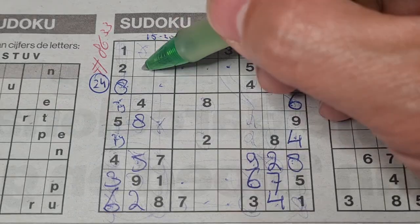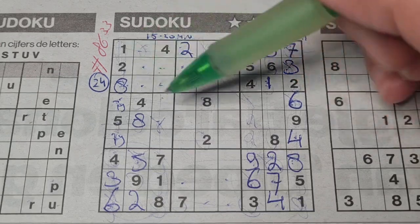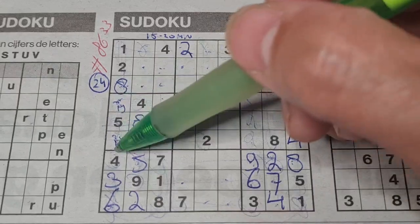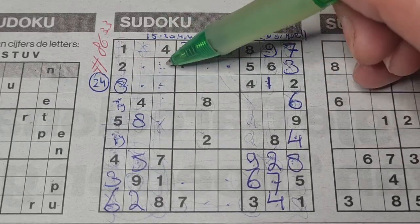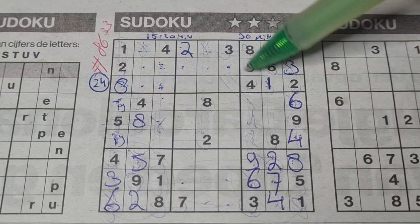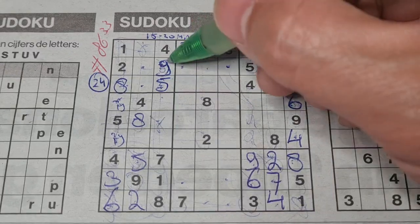Alright. 7. Need a 5 here. Yeah, we have a pair. We have a 5 and a 9 in one of those 2 boxes in the first column. We have 5 and 9 in the second column. So in the third column, the only 2 places left with 5 and 9 goes in those 2 boxes as a pair. We have a 5 in this row. Second row, no 5 there. 5 should be here and the 9 goes there.